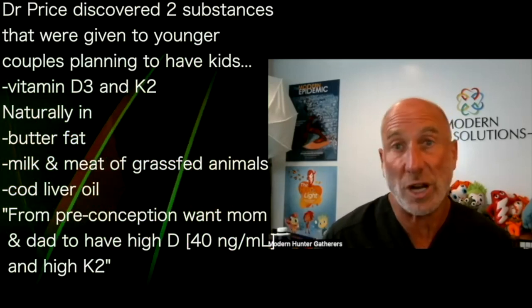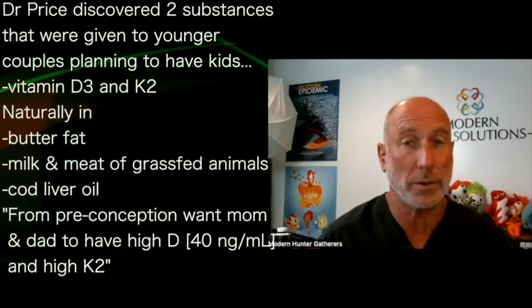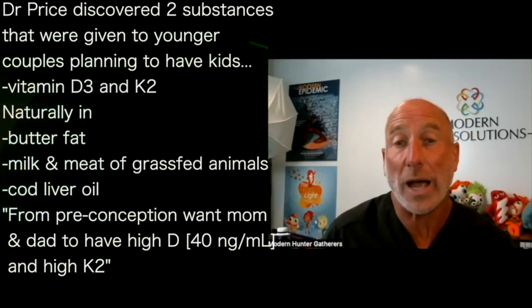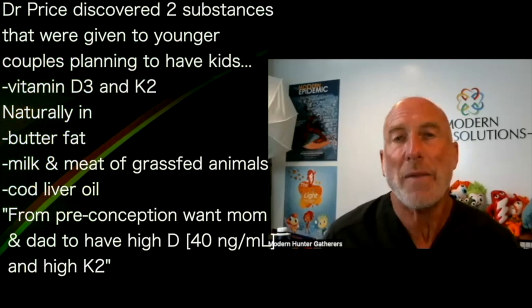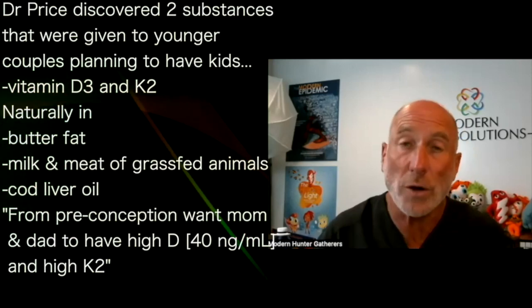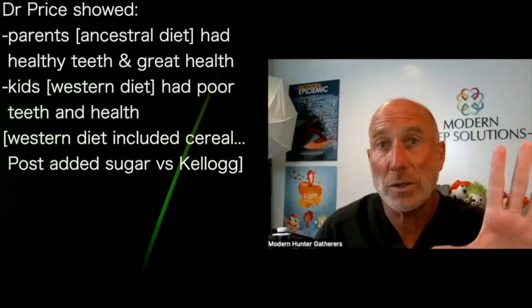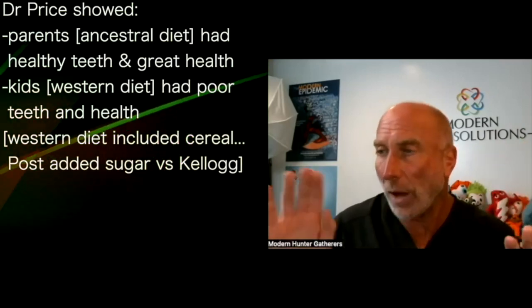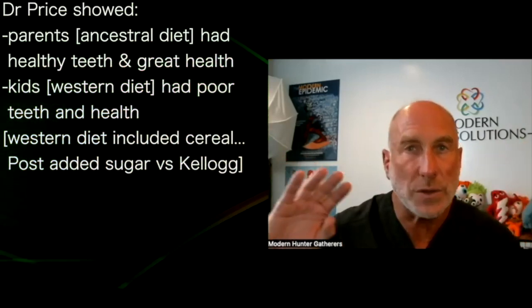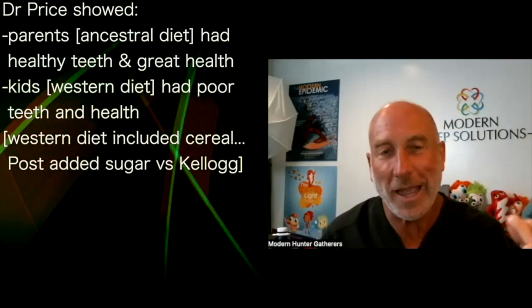If you want to pause and check what that means, anything over 40 nanograms per milliliter, okay? My ideal is higher, but that's the base minimum, and that's the amount that many, many people who live outside will have. I have gone up to a level of 100, so it's natural. Kids had terrible teeth. Brother had good teeth, followed the ancestral diet. Other brother eating cookies and cereal, and cereal was around in those days. And John Post put sugar in his cereal because he wanted to one-up Kellogg.